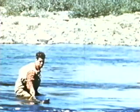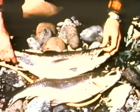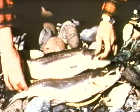Sea-run trout tend to make their migrations in schools, which stay together even after returning to fresh water. In the pool where a 5-pounder such as this is caught, there may be a dozen more just like it, each one as like the other as peas in a pod.